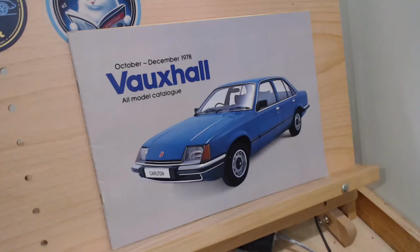Anyway, the final installment means the flagship model at this time, and the flagship model at this time was the Vauxhall Royale, so let's have a look at that one now. So here we have today's brochure. It says Vauxhall All Model Catalogue, October to December 1978. The last model we looked at is actually the front cover, the Vauxhall Carlton.